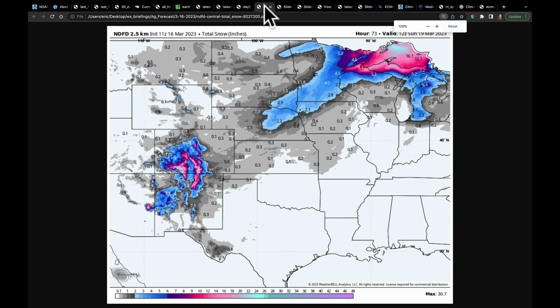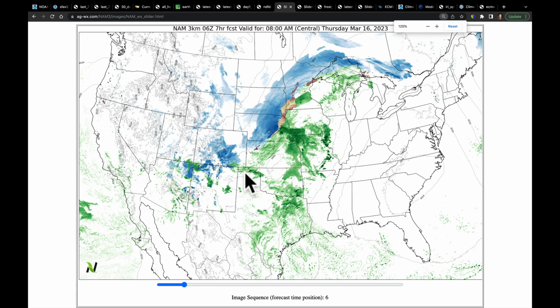And this is from the National Digital Forecast Database from this morning, looking at total snowfall now through Sunday morning. We can see this 2 to 5 inch swath coming out of parts of Nebraska, South Dakota, northwestern Iowa, Minnesota, northern Wisconsin. And then we can also see the heavy snows coming into parts of the upper Colorado Basin, with the Colorado Rockies adding more snow into that area. So let's go look at it here by going to the high-res NAM.